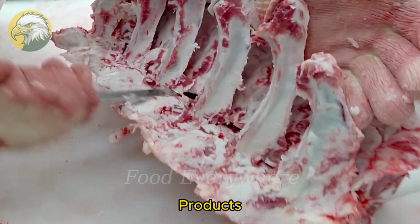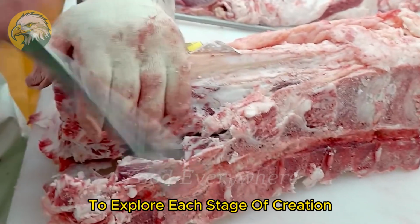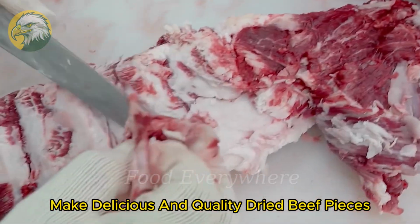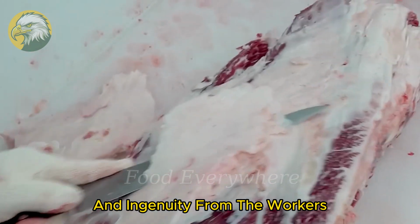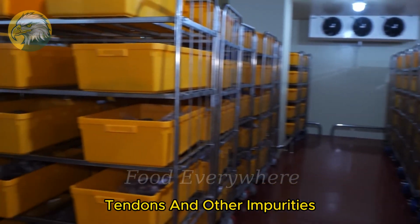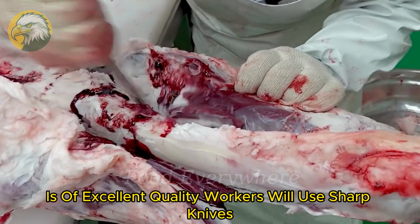for beef jerky products. After completing the necessary cleaning steps, we invite you inside the production line to explore each stage of creation. Make delicious and quality dried beef pieces. After the beef has been preliminarily cleaned, a step that requires technique and ingenuity from the workers is the process of removing excess fat, tendons, and other impurities. This is an extremely important step to ensure the finished beef jerky is of excellent quality.